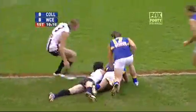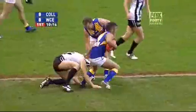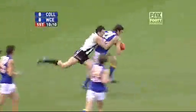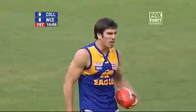Over the ball, well done. Keeps the ball closely, but he's been penalised. So a free kick to the Eagles on attacking 50. They did well to turn that around. Kerr, great kick on the chest of Lynch. Good pressure from the West Coast forward line.